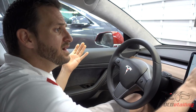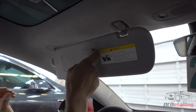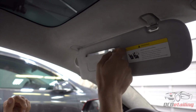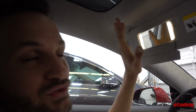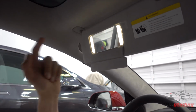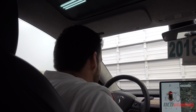Next thing, this is pretty cool. Something that everybody wanted in a Model S forever, and I'm pretty sure in a Model X too. Lighted vanity mirrors. It's amazing. Seriously, I remember this being a big qualm with so many people, because their $100,000 car did not have lighted vanity mirrors. Now let's step outside.